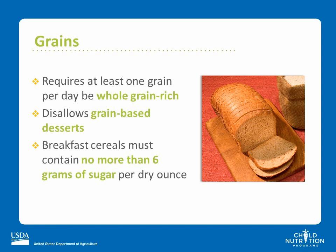Please be aware that the juice limit for preschoolers is different from the juice limit for older grade groups in the school meal program. For all older grade groups, fruit or vegetable juice may be used to meet no more than 1/2 of the weekly fruit or vegetable requirement.